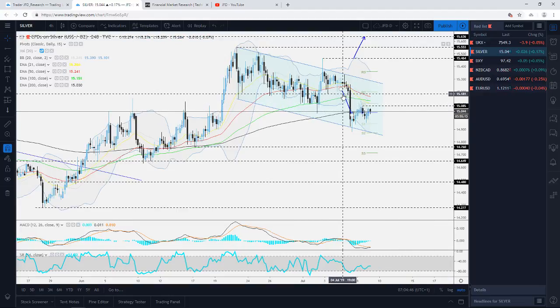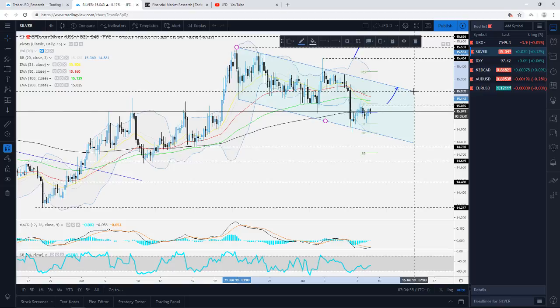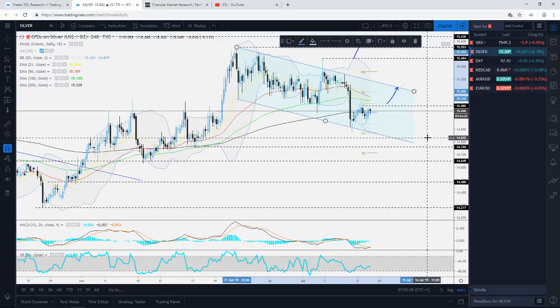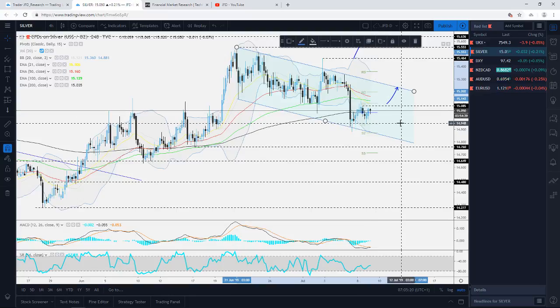A nice good push above that, of course, could in a way open the path back to the upper side of the falling channel formation here. But for now you can see that the precious metal is balancing around its 200 EMA and around its psychological 15 level. So it's either up or below it. For now, that's why we're going to sit this one out and wait for a clear break before we take any further action.